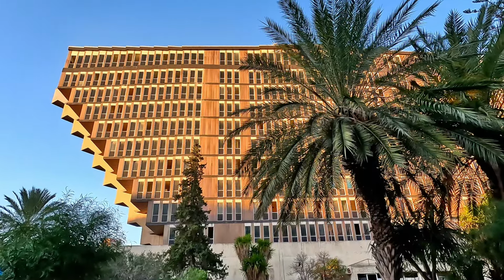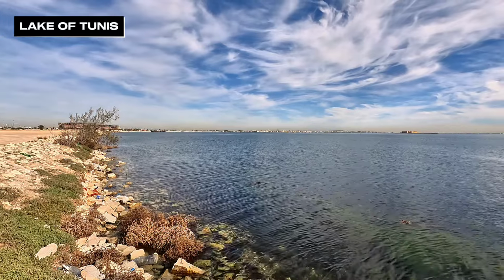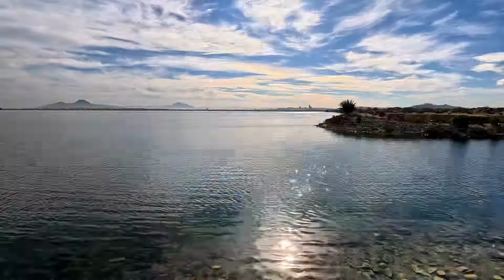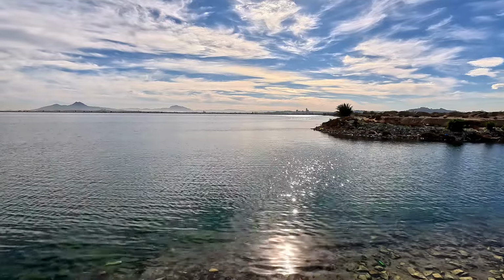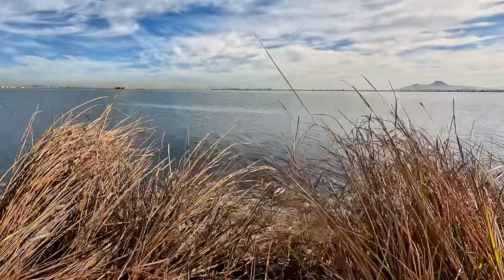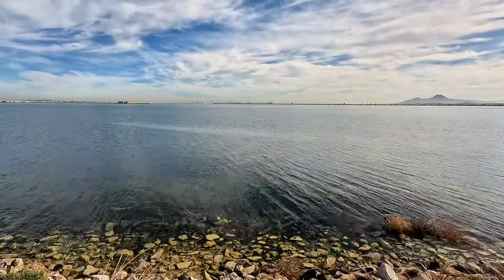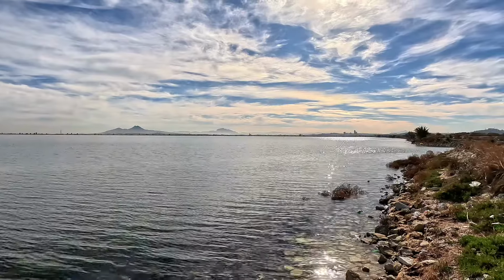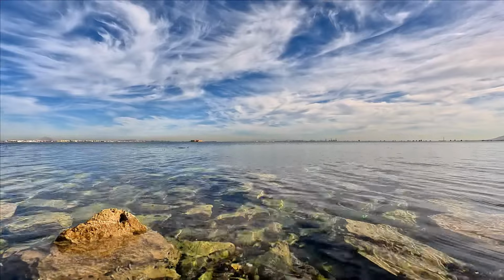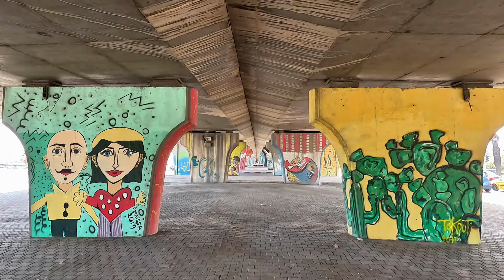A walk of a kilometer or two from downtown lands you on the shores of the Lake of Tunis. This is a shallow natural lagoon that covers an area of 37 square kilometers. Some parts of the lakefront have development, but the portion closest to the city center is quiet at the moment. A new $18 billion residential, commercial, and tourist project is planned and could be finished within the next 10 to 15 years. There is one spot that I really enjoyed.